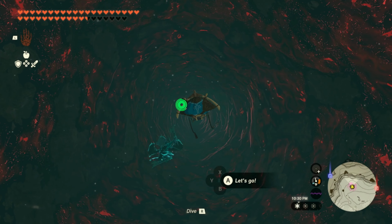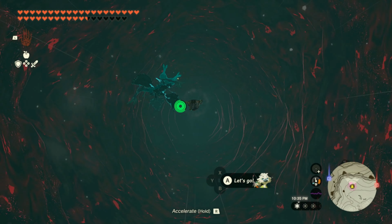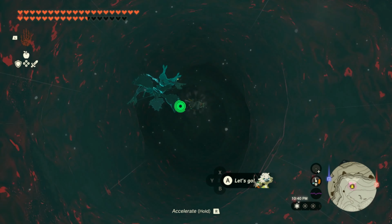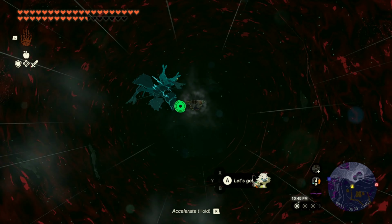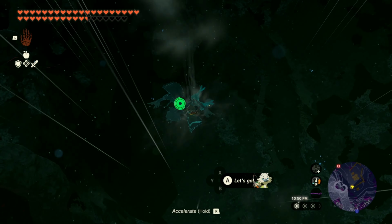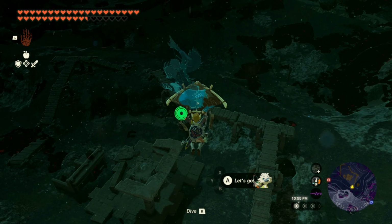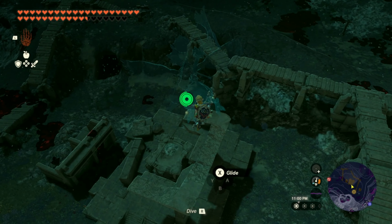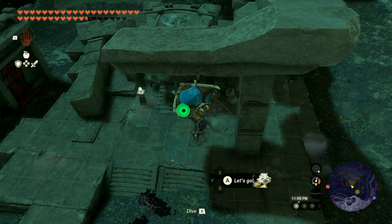Now you want to be very careful not to hit the sides of the walls, because it can kill you. If you have not yet explored the depths in the area surrounding the chasms, the area will be pitch black when you first get there. But in my case, I've already explored the areas, so the areas are somewhat lit. There is the ruins we probably are looking for. So let's go ahead and drop down right here. And this should be the Time Pants.